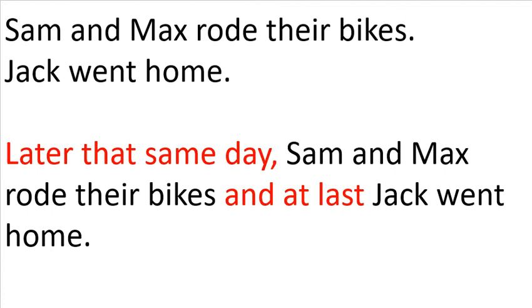All right, let's check your work. Here, highlighted in red, are the transitional phrases that were used to combine our two sentences. Sam and Max rode their bikes. Jack went home. Later that same day, Sam and Max rode their bikes, and at last Jack went home. So see, we combined our sentences in 5 different ways using different transitional words and phrases. I'm sure you can come up with several others.